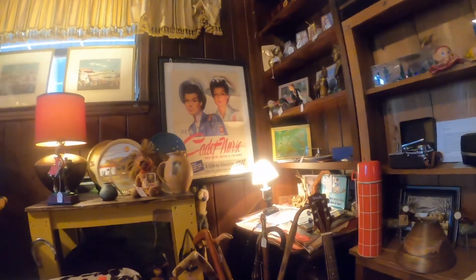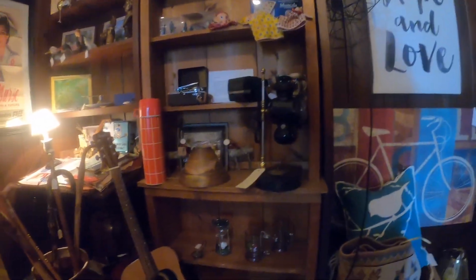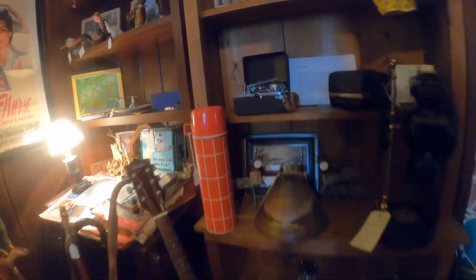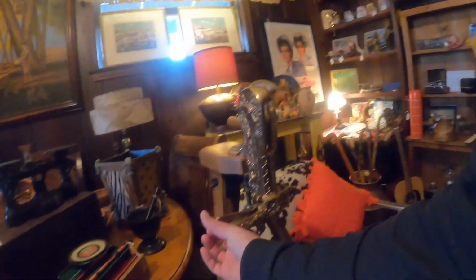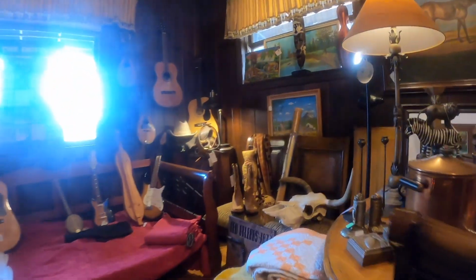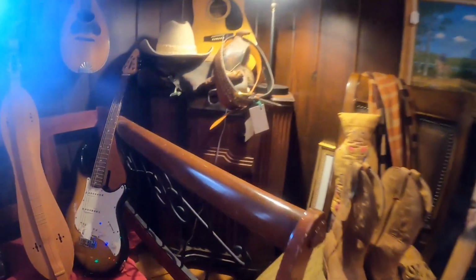This was actually my favorite room that I was in because there were lots of instruments. I fancy myself an amateur musician at times. And so I like to see old instruments. In fact, that's the way I got started, was buying and selling old, newer, and then eventually older types of instruments, guitars, mandolins, banjos, and the like. This was a kind of cool, rustic-looking room.